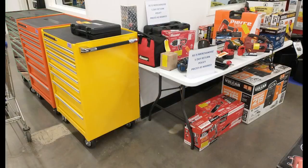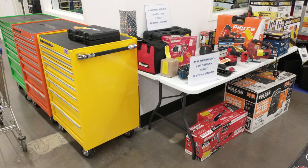Yeah, in fact, I ran into my local Harbor Freight the other day, and look what they had. It looked like there was a parking lot sale going on. Of course, they're not actually doing the parking lot sales, but these are all the open box items you typically see at a parking lot sale.